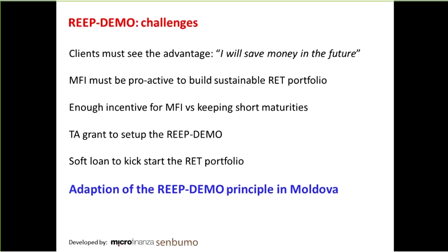And then, let's say, not diversify, but open the windows of opportunities. The tool REEP-DEMO was really designed with an African context in mind. But recently I'm working in Moldova with an agency, and we are also trying to make rural energy efficiency loans for households. And we also try to use this principle where we estimate the savings that the energy efficiency measures will have on the energy expenses of the household, and use these savings to pay at least part of the loan, and that's where we stand.